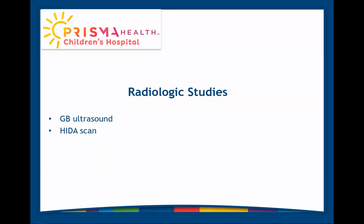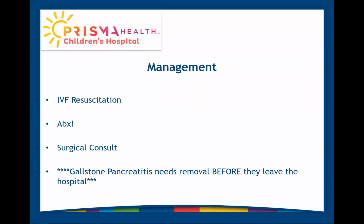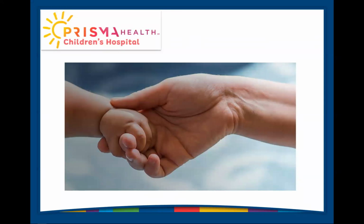So your studies would typically be an ultrasound. If we get involved, a lot of times for biliary dyskinesia, we do HIDA scans. So again, it's the same with everything else. You're going to do IV fluid resuscitation, antibiotics. That's what we always start with in the infectious conditions. Necrotizing colitis, you want to do that. Appendicitis, you want to do that. Gallstone disease, you want to do that. And then once they're resuscitated, get them to the operating room. And I think that's it.